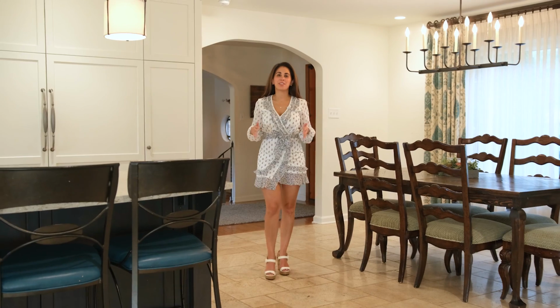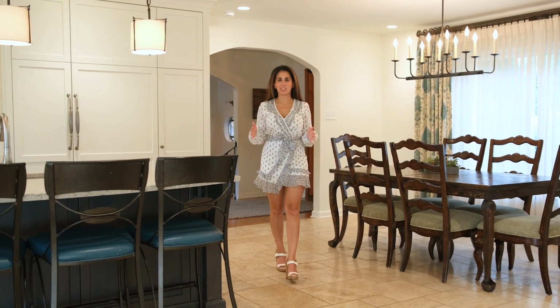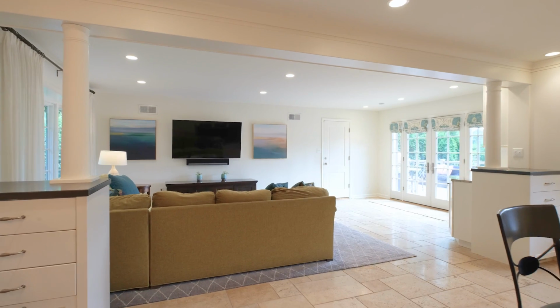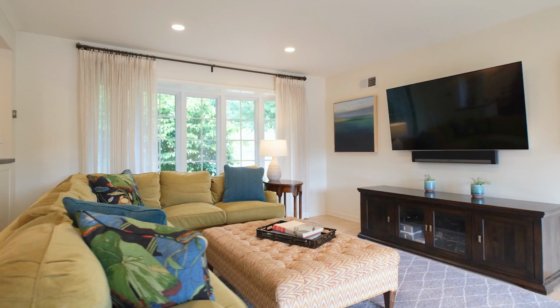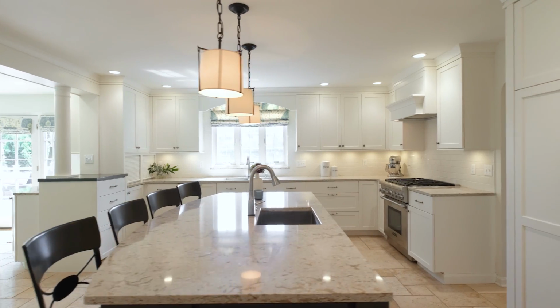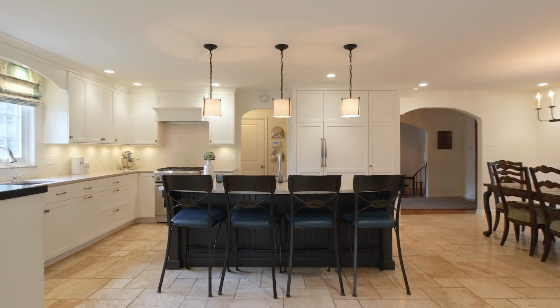Walking in, you will notice that the first floor is drenched in natural light, thanks to the abundance of oversized windows in each and every room. The luxurious family and dining room areas intertwine, with this exquisite gourmet kitchen anchoring the space. This is the attention to detail that you have been searching for.